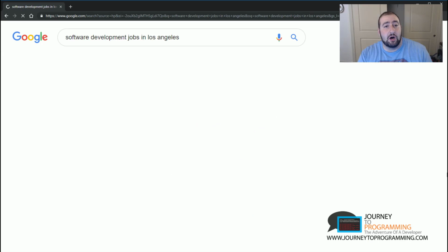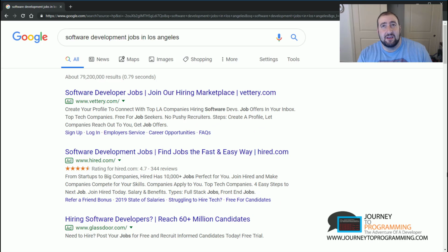It's a bit broad. You're probably going to get a lot of different job boards coming up here, and that's exactly what we're already seeing. If you guys can see my mouse, you're going to see that we already have a whole bunch of job boards. So Vettery, this is an advertisement for them. That's why they're at the top of Google here, and you can see that it's denoted by the ad icon.